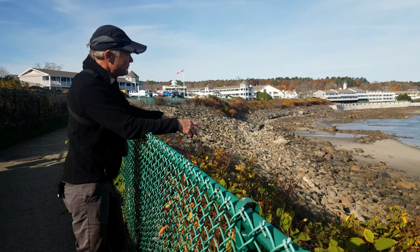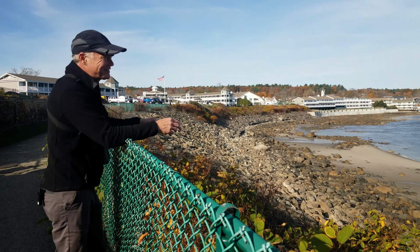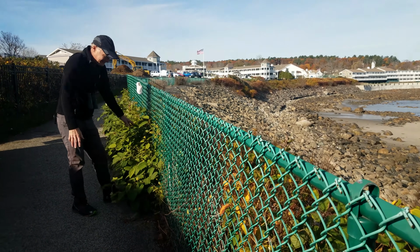Pretty amazing to sit here. There's a common loon out here. The tide, it looks like, is coming in. It's pretty incredible. But as you're walking along the path, you notice this plant that is starting to creep in and fill in the pathway.